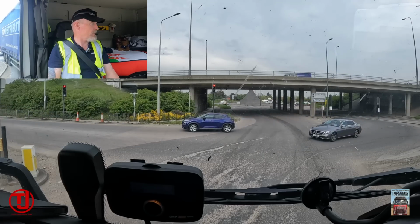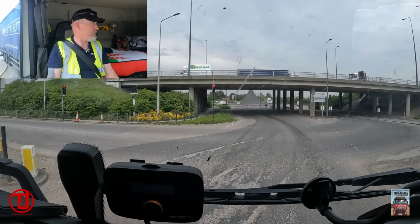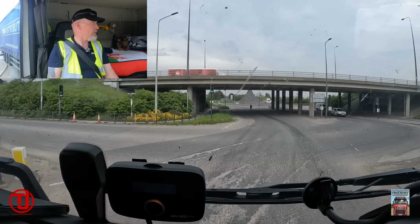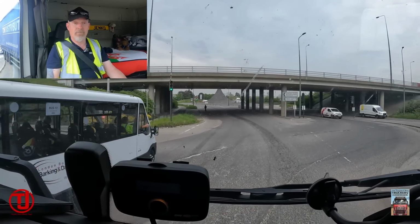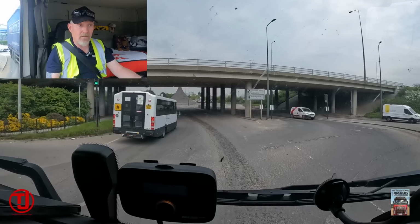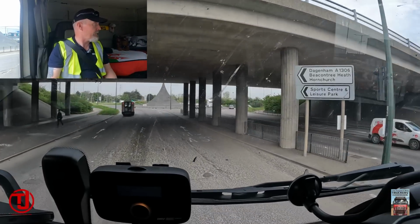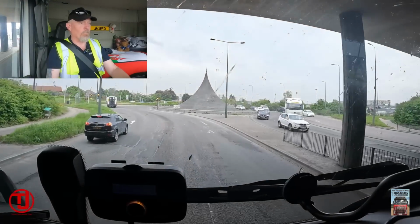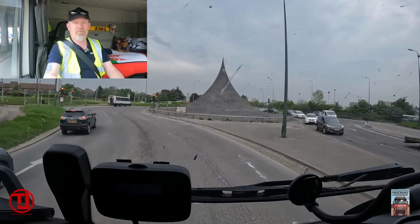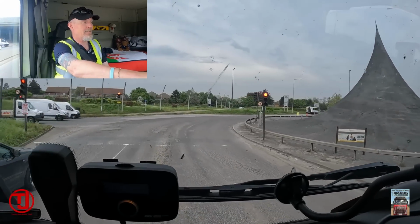I'll watch his van on my outside now, on my inside, on that side. Watch you don't get too close. Which way are you going now, matey? Yeah, I think I'd be impatient one behind then, because I'm waiting for that bus. You can't win in London. Help someone else out and then someone else has a go at you. It's fab.